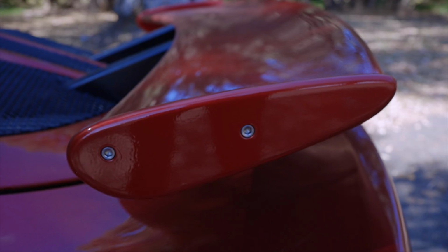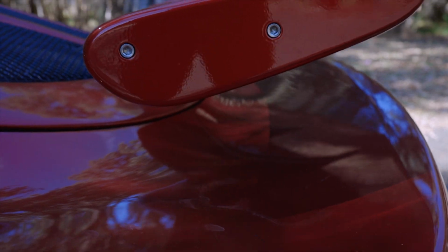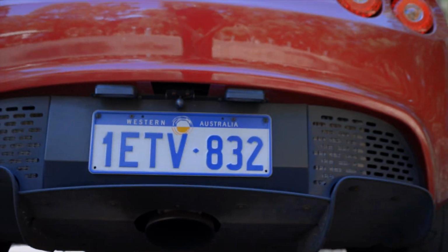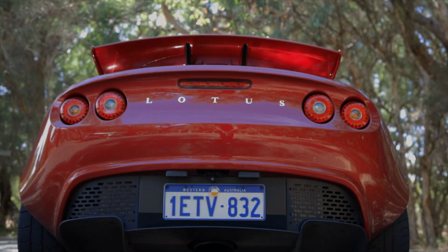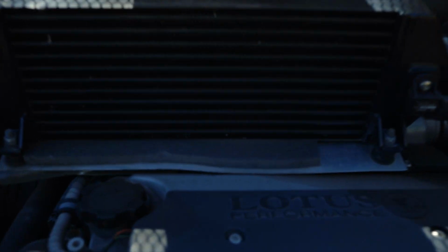Let's check out what could qualify. Well, the wing would be pretty good, create extra downforce. We always like a little bit more grip over the back wheels. Maybe. Or a new stage 2 exhaust system. That'd sound pretty cool. Or a water charged intercooler. That'd definitely get rid of the heat soak.